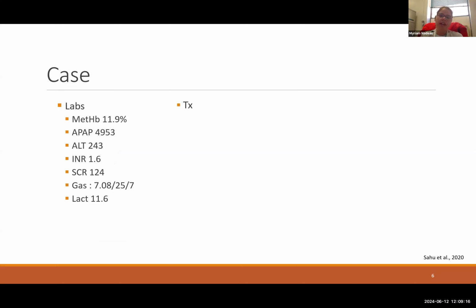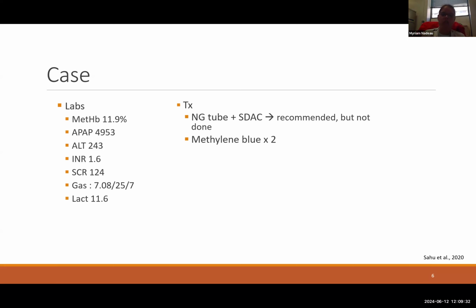The first recommendation that we gave to the bedside team was to put in an NG tube and try 1 dose of activated charcoal, even if it was a long delay, just to try to help the patient as much as we can. However, the bedside team felt that the delay was too long, so they didn't do it.